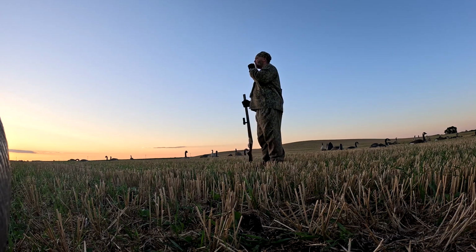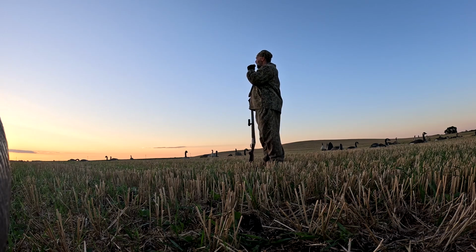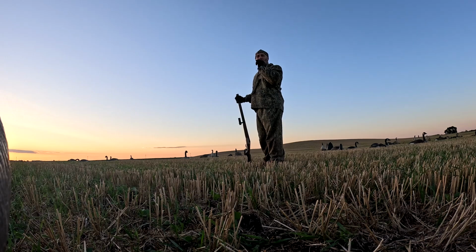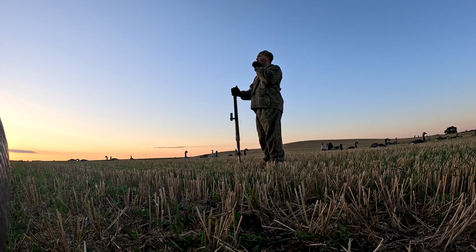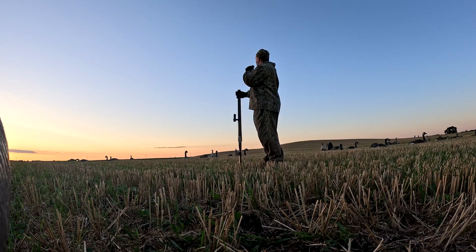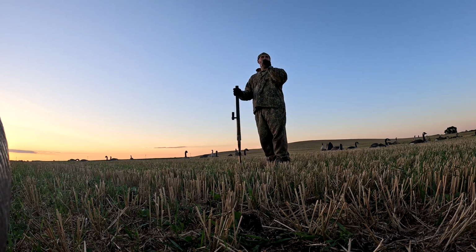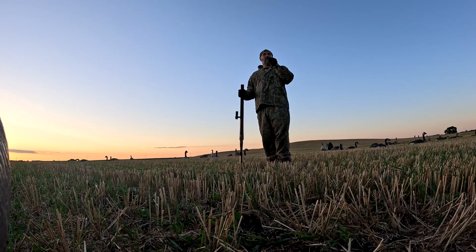So not only were they not quite into the spread, but I'm also 12 yards farther away. I had a modified barrel and a full barrel. I gave the first one the full barrel, and it looked like I hit him. A bunch of feathers came down, so I moved and shot at the other one, and it almost looked like I tickled him too.